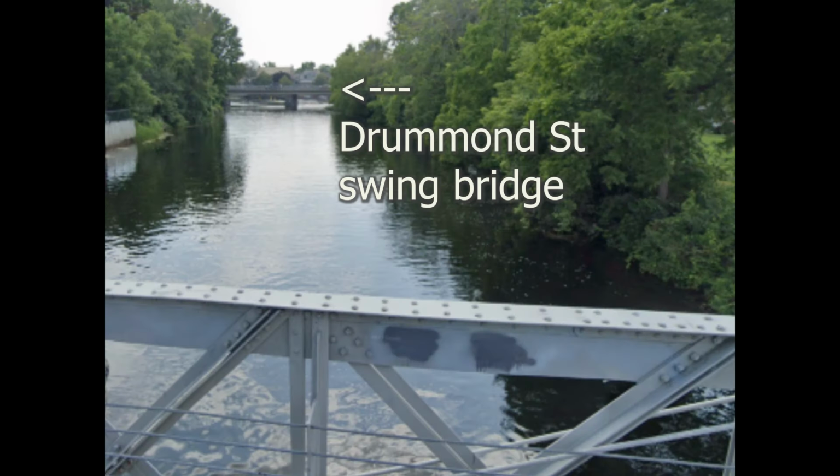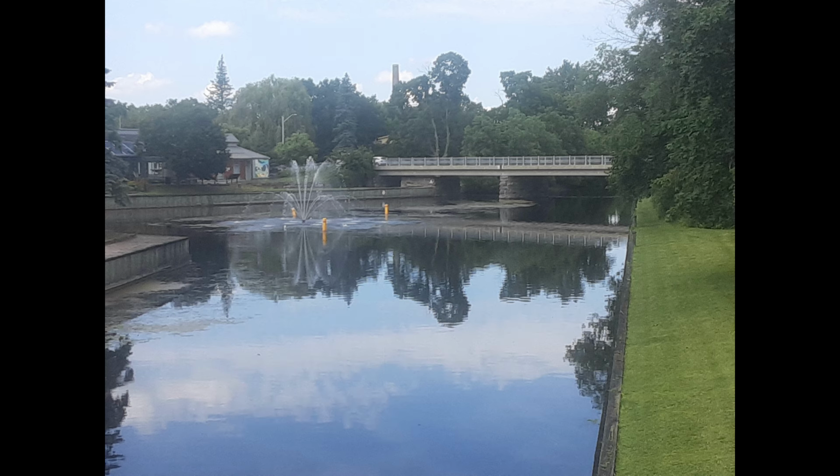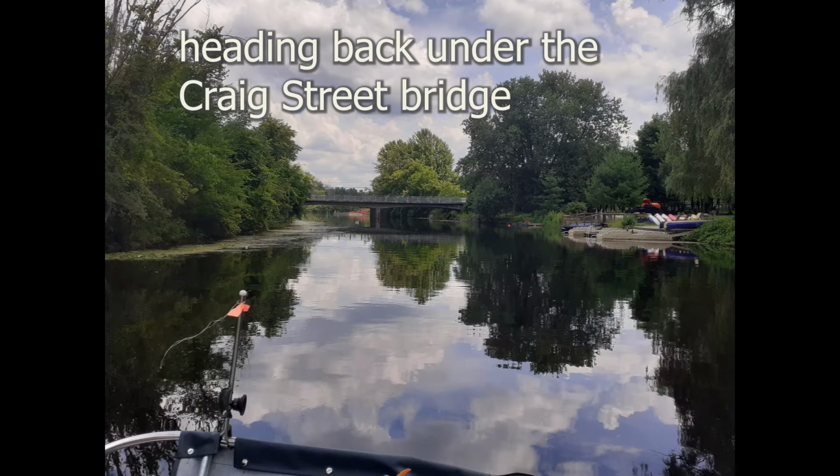Beyond that is yet another bridge, Drummond Street, before you get into the Tay Basin, and you can dock downtown actually, and I think in the town hall you can use their washrooms. You're right at the downtown. Beyond that navigation, there are lots of little bridges, and it gets very small, the river. So we never did go any further.